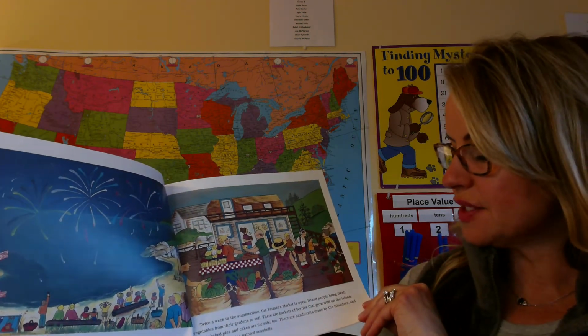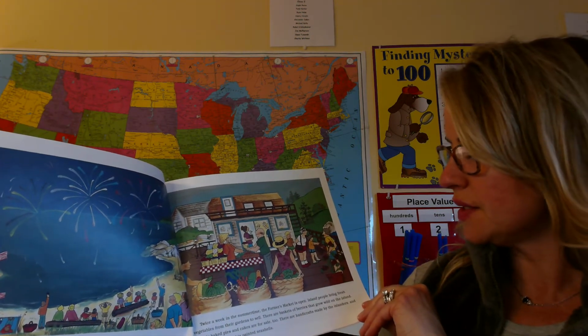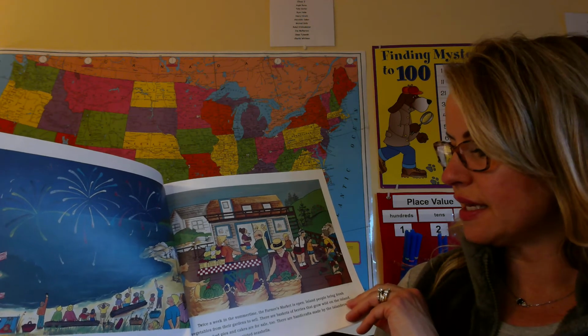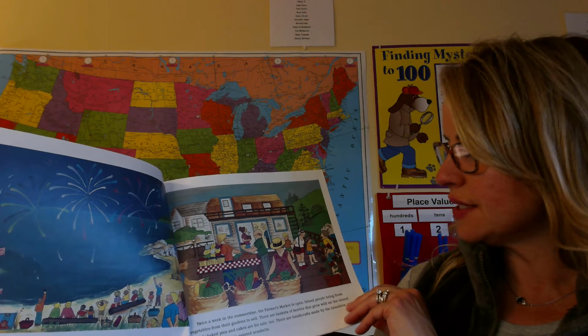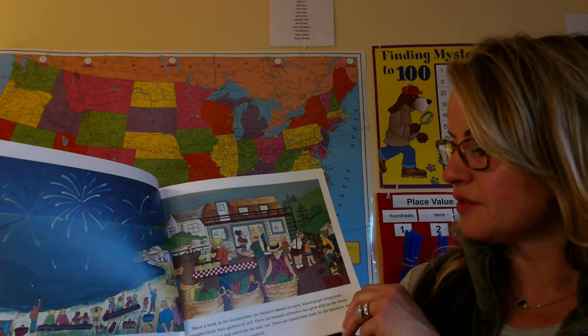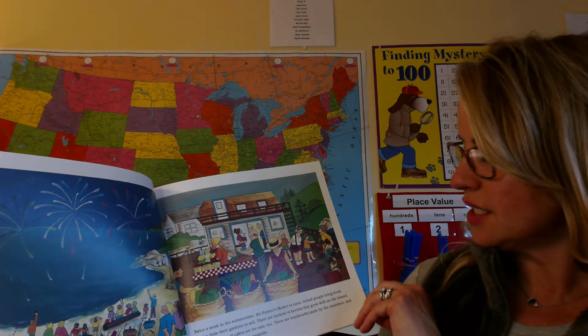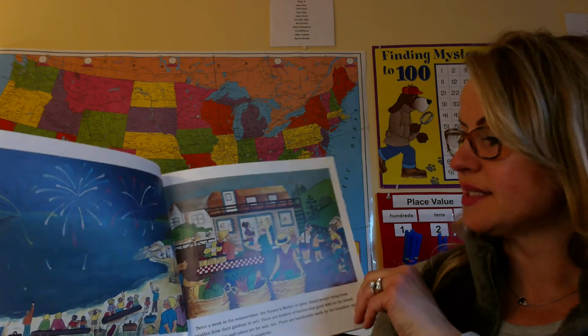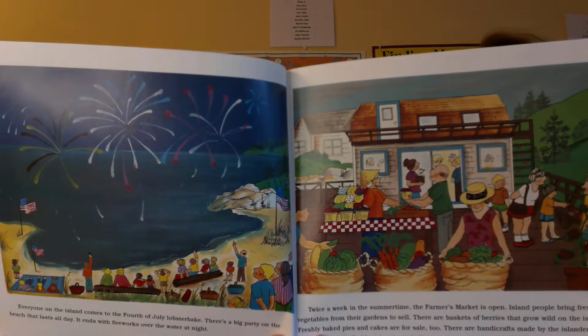Twice a week in the summertime, the farmer's market is open. Island people bring fresh vegetables from their gardens to sell. There are baskets of berries that grow wild on the island. Freshly baked pies and cakes are for sale. There are handicrafts made by islanders, and one island boy sells his painted seashells. It's a good idea.